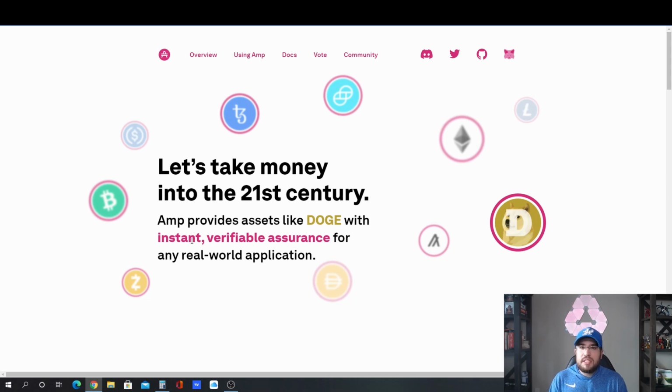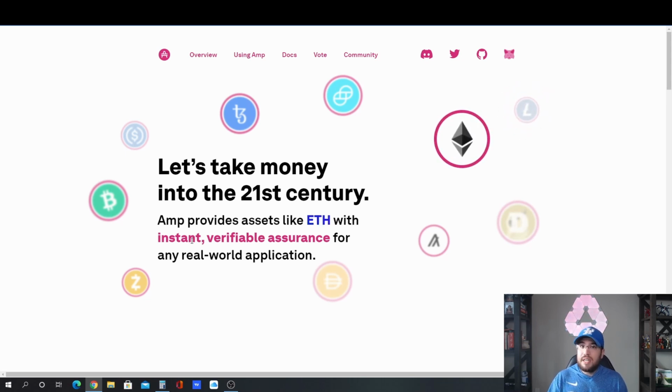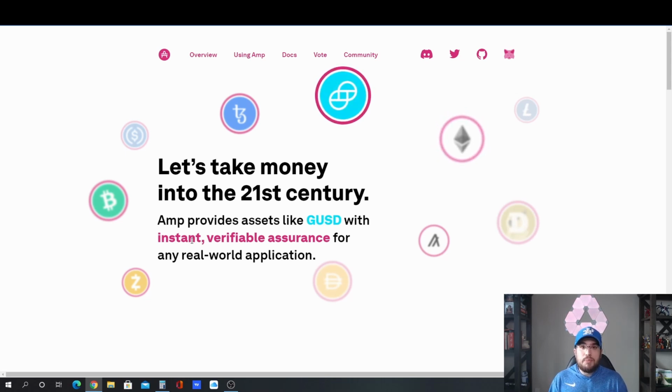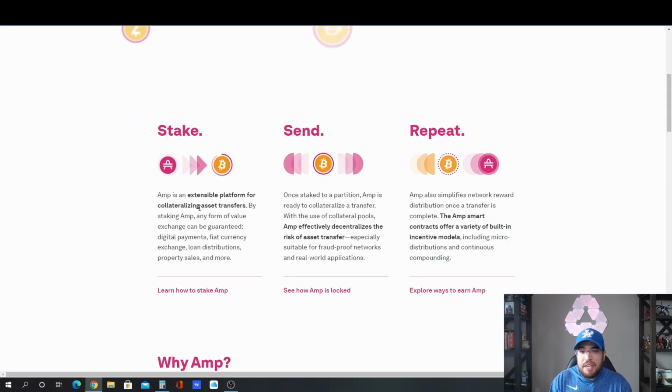So that's a huge thing in today's world because, as we know, there are tons and tons of fraud out there. So you really got to know who's buying or who's selling, if it's real. And so what AMP does is it provides that liquidity in the market to provide assurance and insurance for the buyer and the seller on that transaction going through. By staking AMP, any form of value exchange can be guaranteed. Like I said, when sending those other cryptocurrencies, if they're a part of the Flexa network, they can use AMP to settle it. Digital payments, fiat currency exchange, loan distributions, property sales, and more.